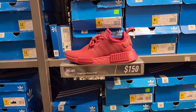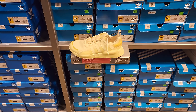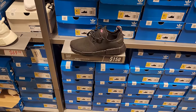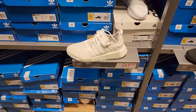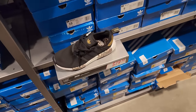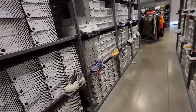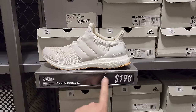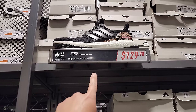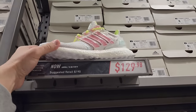All right, back to women's. Got NMDs. Got quite a few colorways. NMDs, are these V3s going for $50? Got these going for $80, regular price. $70 for those. That's a pretty decent price. All right, they got like 3 or 4 more colors. That's enough to show you guys. And then, of course, got plenty of Ultra Boost, and some of them pretty much the same price as the Foot Locker outlet, some of them a little bit more. They do have tons and tons of colorways. $130 for these.